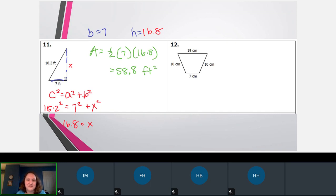If you're looking at the key that I posted on OMHS, and your answer is off by a couple decimal places, like maybe you got 58.6 or something, here's why. When I created my key, I don't round until the very, very last step. So when I had the 16.8 on my calculator, I didn't round it. I had 18.2 squared minus 7 squared, which is 284.24, and then I took the square root. 16.8 was exact here, but there will be times where you might have had to round on this step. I didn't use the rounded number. I used the exact answer. So if yours is off by a couple decimal places, that's why.